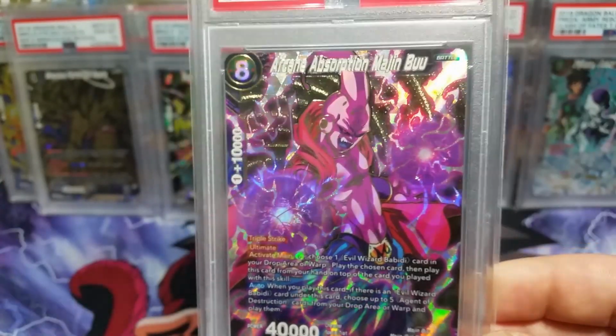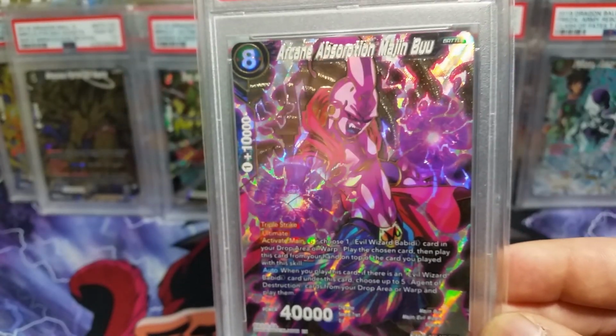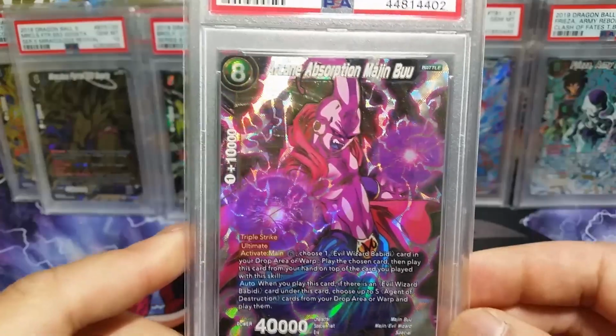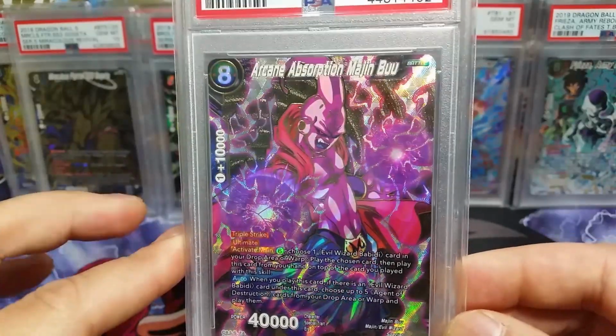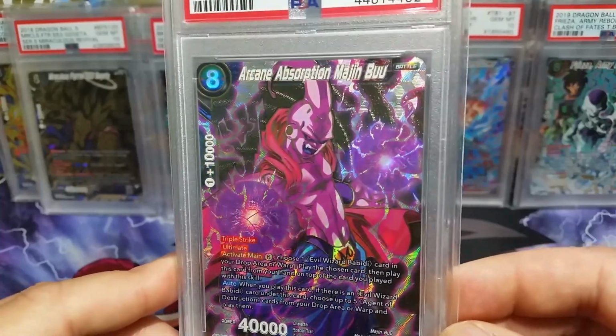If you can actually show me a trading card game right now that has better artwork than Dragon Ball, I'd love to see it, because I really do not think there is a single trading card game that has this much detail and quality in their cards.